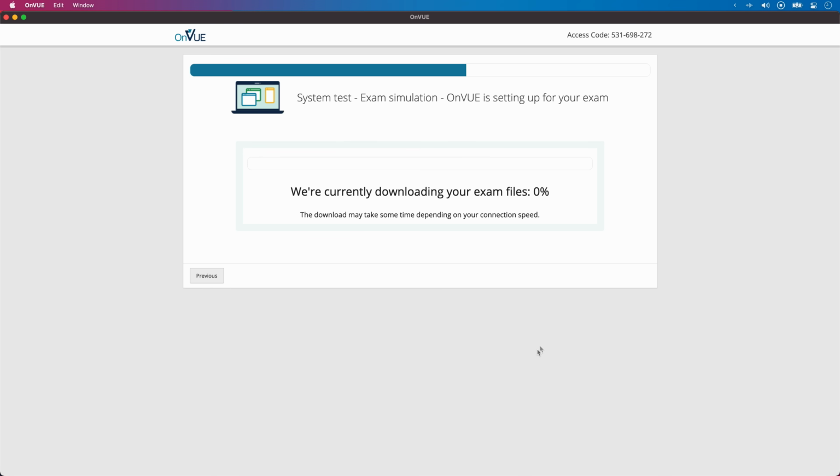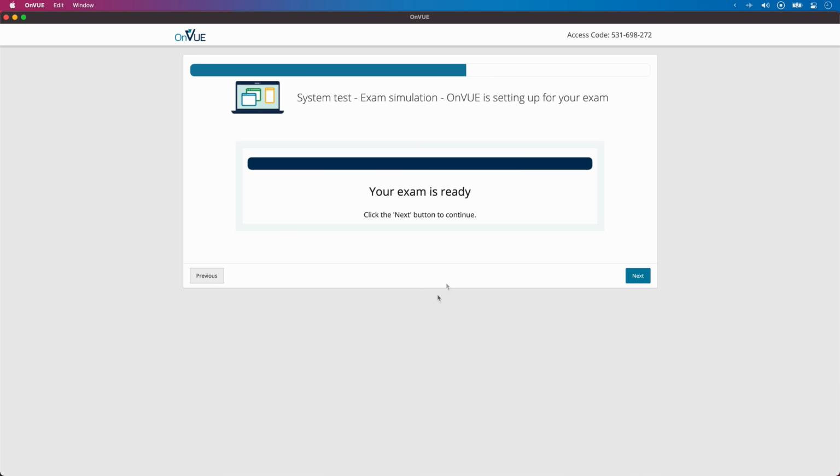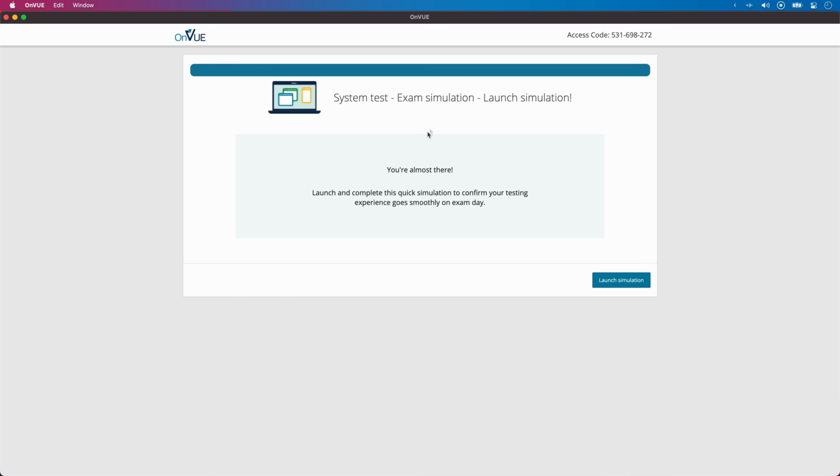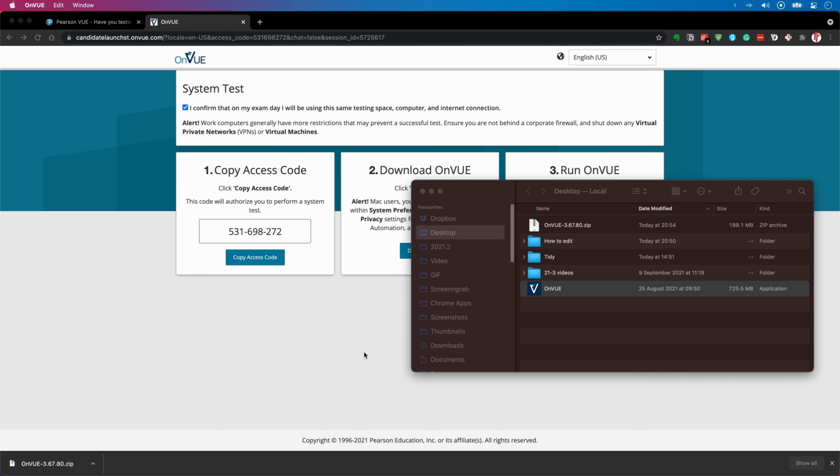We're currently downloading your exam files. This is just a test. The exam is ready. Click the next button. And then minimize the risk of disruption by following the instructions below. Basically, you can go through this whole process. So if you hit next, it's going to say, okay, your exam simulation is done. But in the real exam, it will take over your machine and you'll go full screen and you're basically in the exam. Okay.